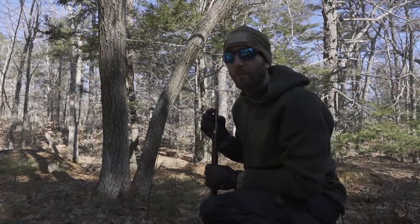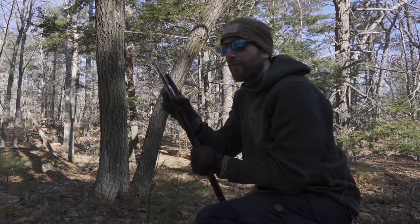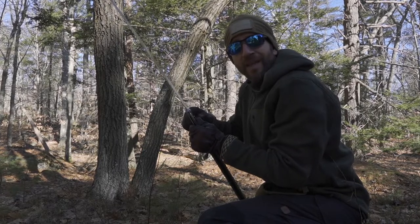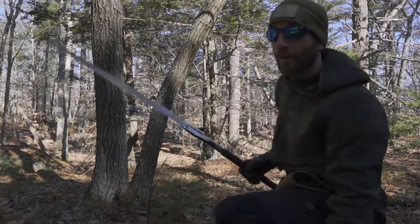I didn't realize it before, but there's another widowmaker sitting right over where I am, and that's actually gonna be perfect for my post, so might as well get that out of the way and get myself the lumber that I need. So hopefully this doesn't undo some of the work I've already done, but we'll see.